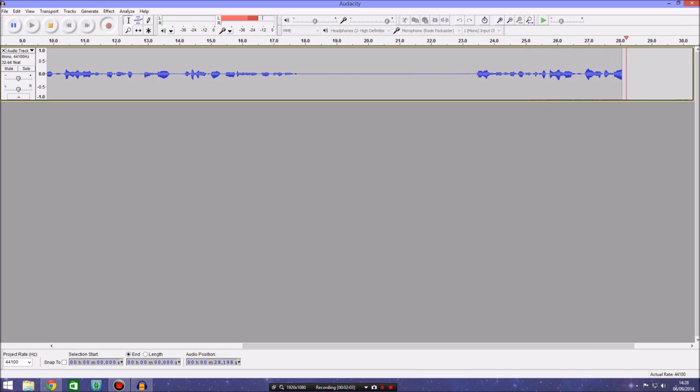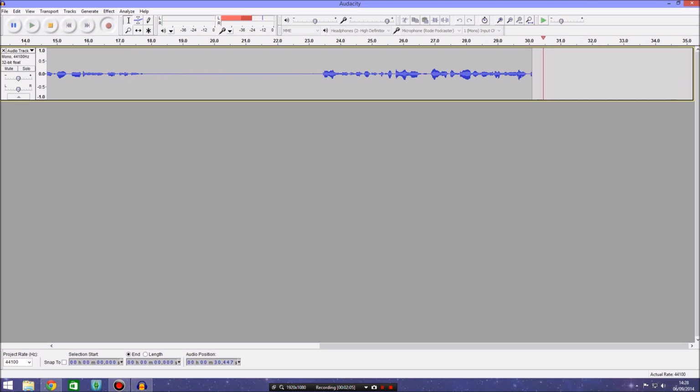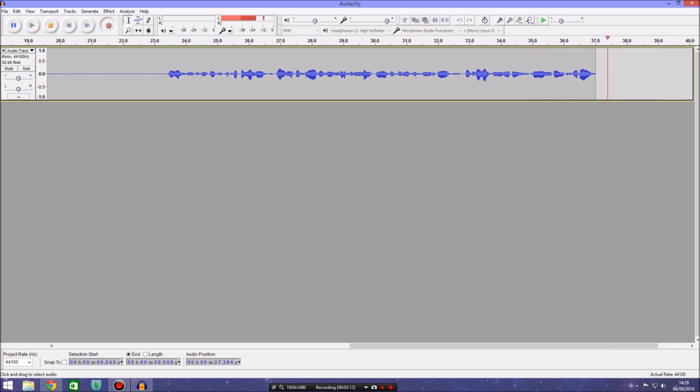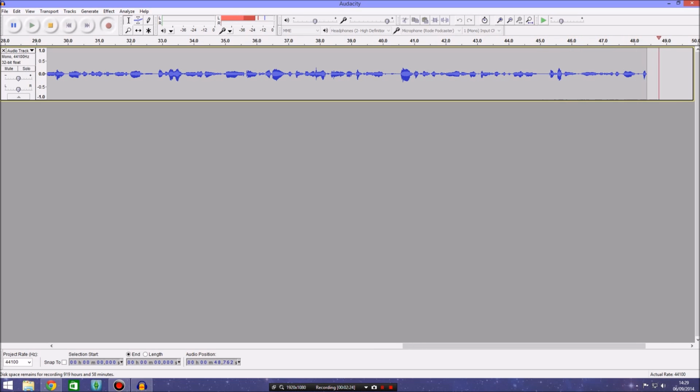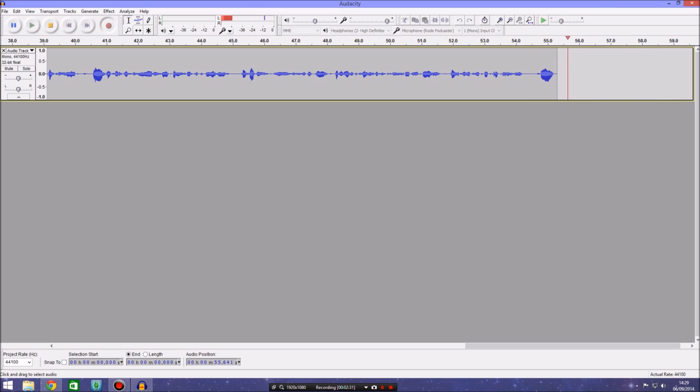Now, when I first saw this on Audacity, I thought that kind of looked a bit scary because this is a lot smaller wavelengths than the Snowball, so I thought it was going to be a lot quieter, but it's actually not. I'd say it's just as loud, and it does pick up a lot less background noise, which is a good thing. I don't know if you could tell much difference between the audio quality of the two clips that I've put in here, but yeah, I'm really liking it. And it does have the built-in pop filter, which is really good.